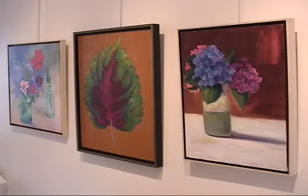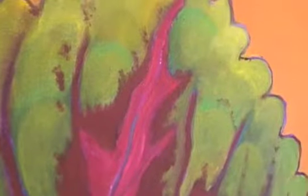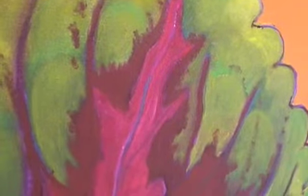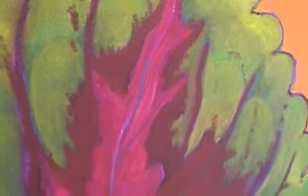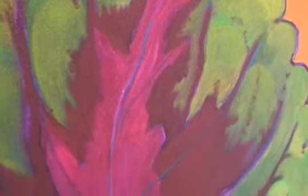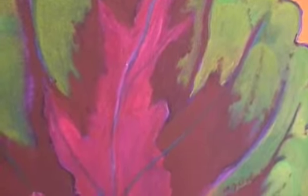For instance, over here, that giant leaf on the wall, I was growing coleus plants in my garden, and they were such amazingly intricate colored forms that I took some and blew them up on my computer printer and then used those to paint from and made them even bigger. So they're like botanical studies, but on steroids. They're kind of really punched up.